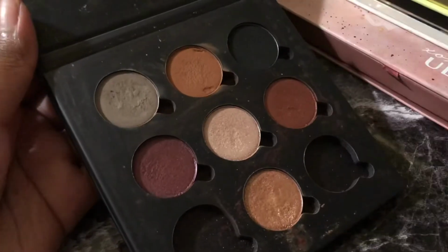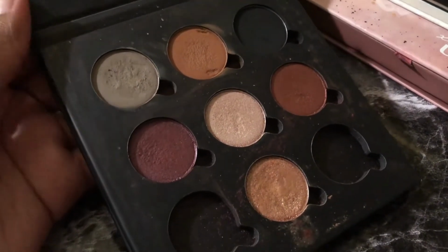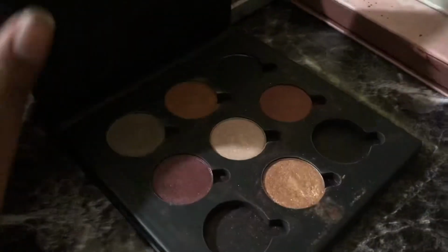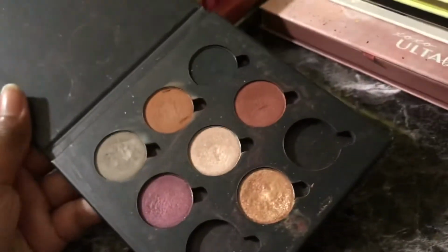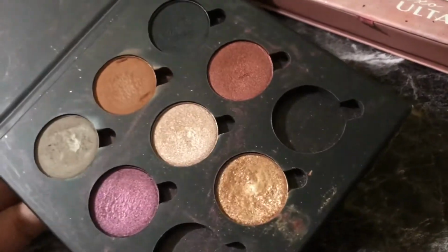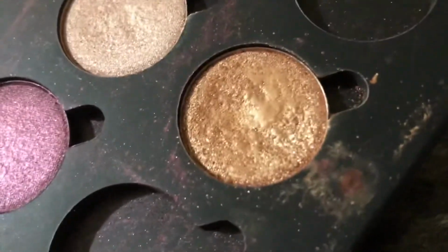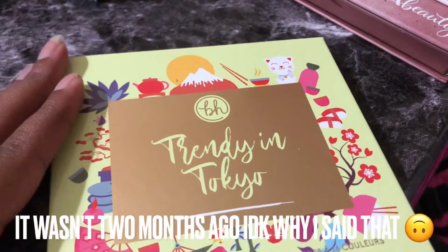Okay, so technically this should have went into my single eyeshadows collection because these are single eyeshadows in a custom palette. But I always keep these in my palettes section. So, oops. But yeah, these are all single eyeshadows from Primark, and they're really nice. This was the first one I ever got, and I used it on my graduation day, which is very nice.